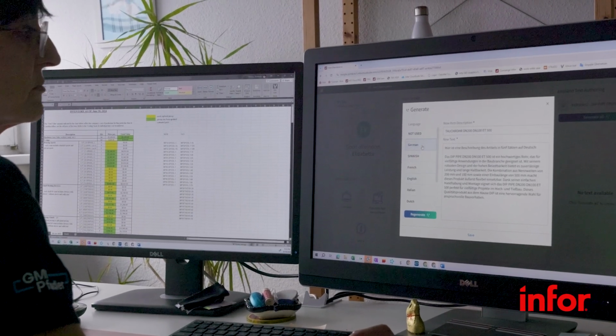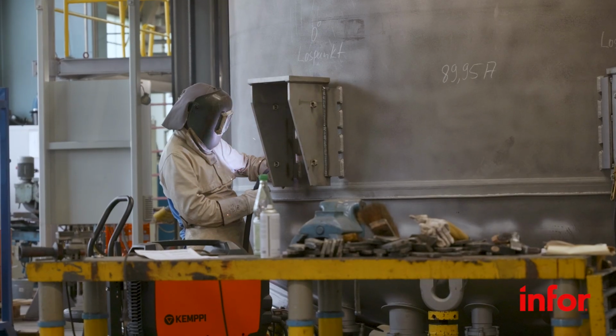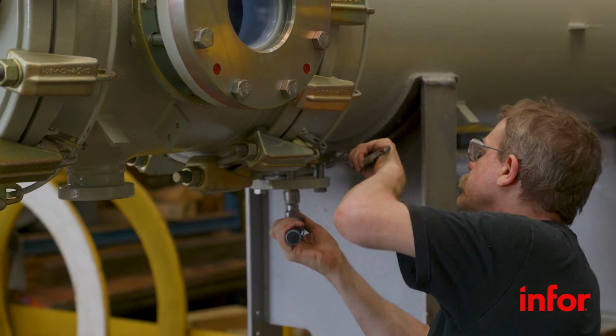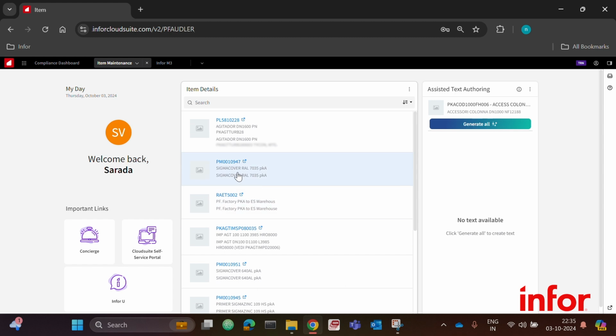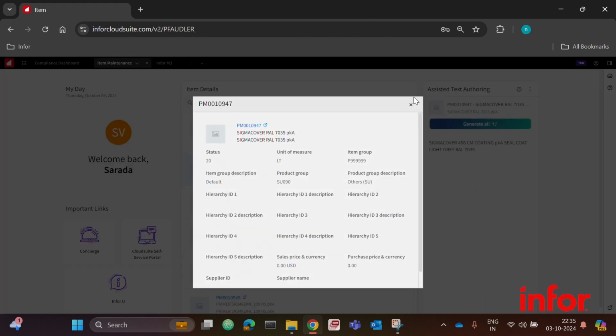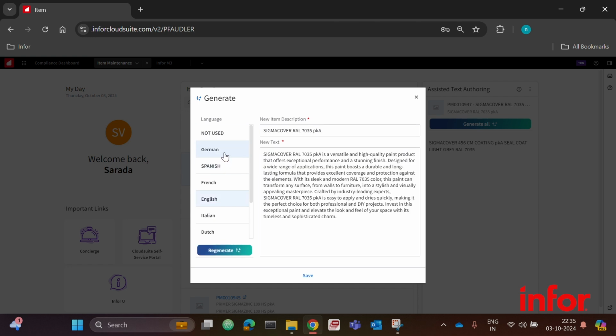We have a lot of people in the company creating items in the system, and not everybody has the knowledge of how to describe an item properly. We are a global company, and we tend to use English, Italian and French. What we found is that Infor generative AI is capable of translating those texts in a matter of seconds.